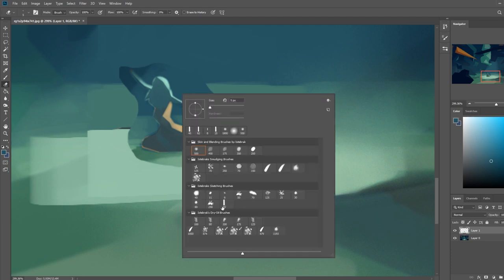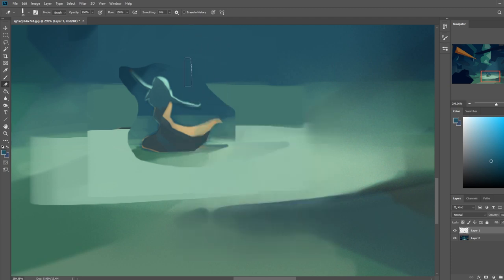Excuse me. Do you guys see my cursor? Yeah, you should, right? For some reason, Discord screen share stopped showing the cursor, and I'm not sure how to fix that. If anybody could comment and tell me how to fix that.